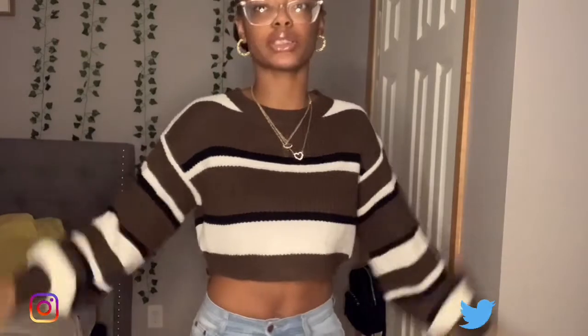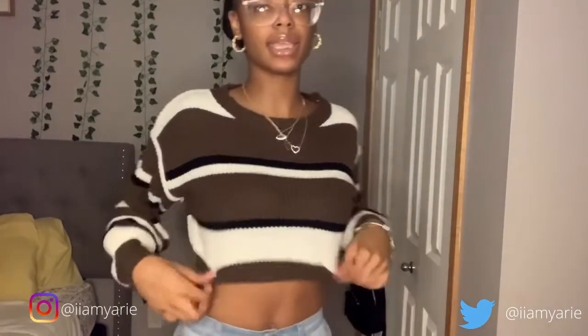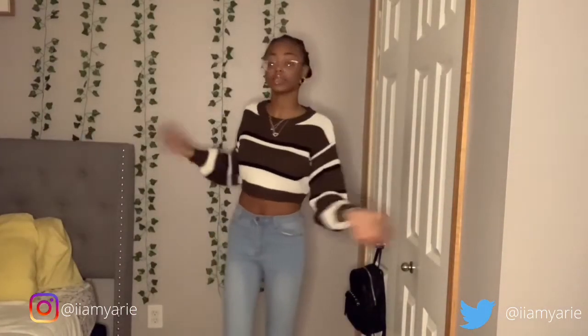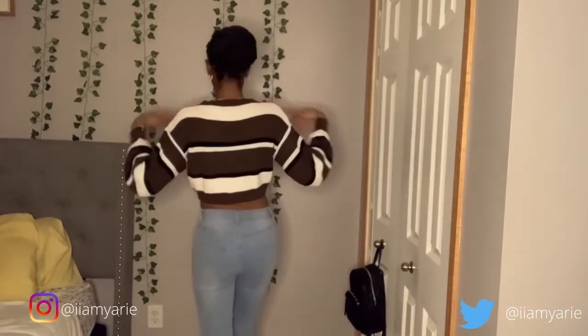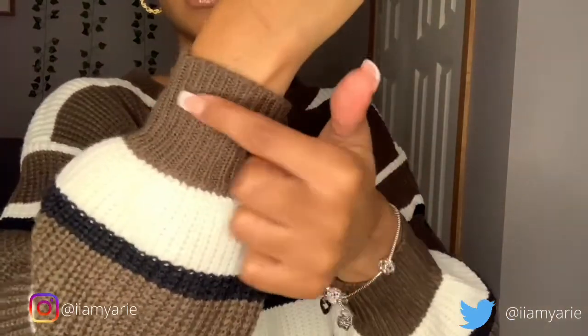So first things first, I got this sweater from Shein. It's cute, it's cropped. Yeah, real cute. I would give it a 10 out of 10. It's cute, fall, period. Let me step back. It's cute, 360, and this is how we're looking at the back. It's cute. It's got these cuffs around it. You see my nails. Next, I got this shirt from Shein.